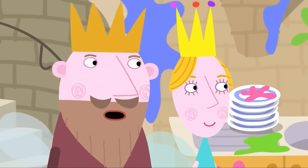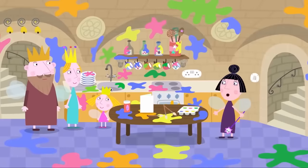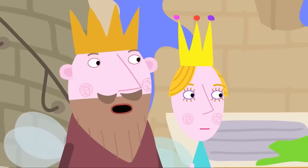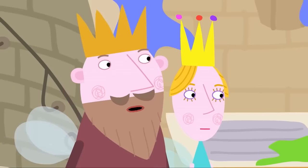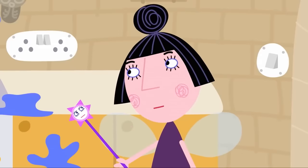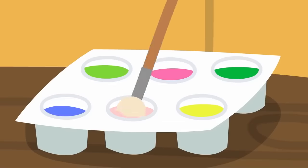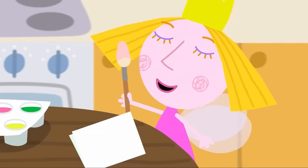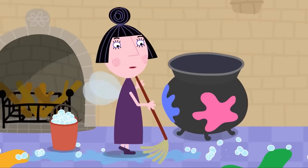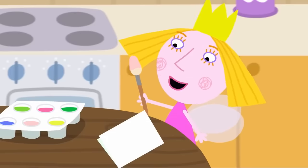Nanny Plum, I think you'll be busy cleaning up the kitchen. That would take but a moment with my fairy magic wand. But there isn't any magic. You've stopped all the magic for one day. Oh, yes. This will be fun. This will be fun too. I think I'll start with a picture of Ben.